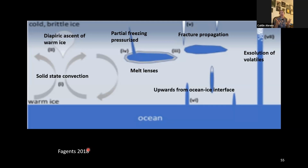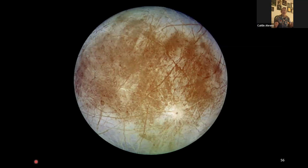Exsolution, you don't really typically get, except there is a little bit of that on Titan. So exsolution is just a very, very fancy way of saying bubbles. So sometimes bubbles can happen, and we're possibly seeing that on Titan there.